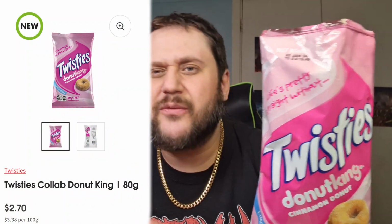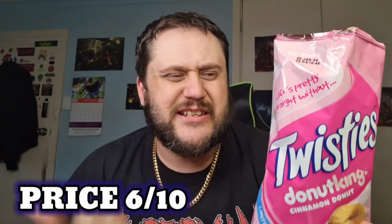Anyway, the price for these Twisties, you can get them from, obviously Donut King do them, but I got them from Coles, so you can get them from Coles and Big W. Basically, if you type into Google Twisties Donut King, it'll come up and, you know, wherever you can get them in your local neck of the woods. Anyway, they were $2.70, and I feel like that's an okay price for something unusual. It is a little bit of a small pack though, like 80 grams as I've mentioned before. I'm going to give them a price rating. I'll be generous and give them a 6 out of 10. I feel like it's fairly average though, so it gets a fairly average score. And maybe I bumped it up a little bit more just because it's something a little bit different and unusual.